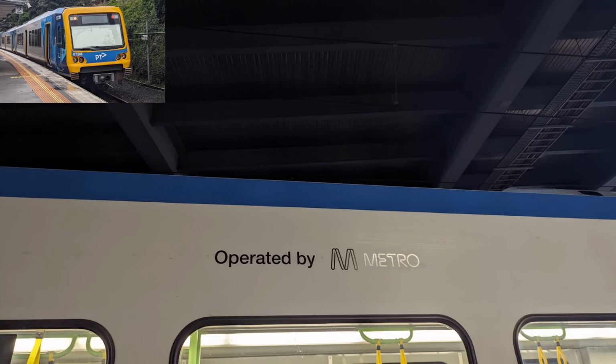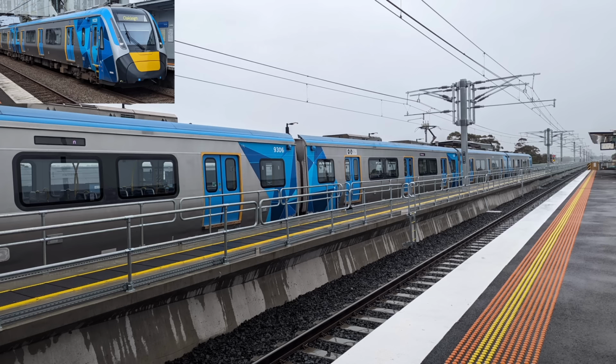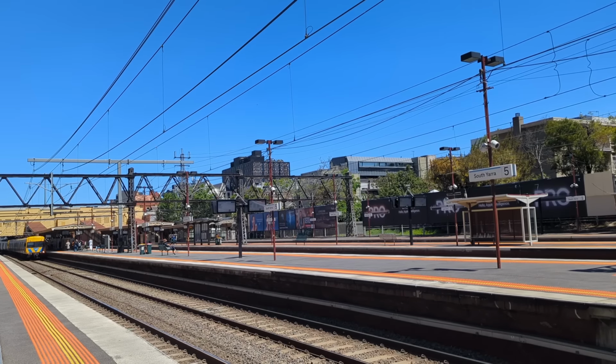Same deal with the Extrapolis 100 fleet that are receiving operated by Metro stickers, and part of the fleet receiving the pure PTV shape design livery with no Metro logos on the side of the cabs. The HMTs never received Metro logos, and looks like the same for the Extrapolis 2.0s.